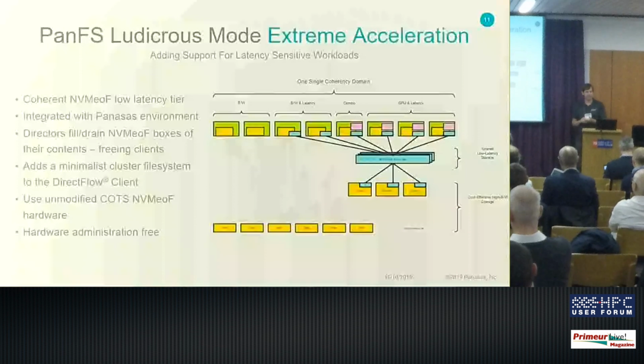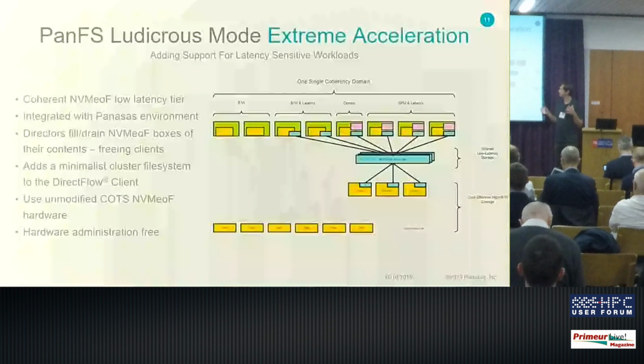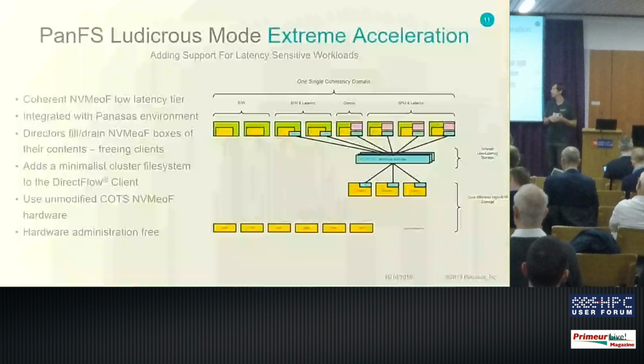What we are going to do there is use COTS NVMe boxes, NVMe over Fabrics boxes. Your Linux nodes will be able to use just COTS NIC interfaces and a COTS NVMe box. Because we have our PanFS client, which resides on your Linux server, we will integrate our PanFS file system, and a portion of that file system will be accessible over NVMe over Fabrics, giving you ultra low latencies. At the same time, we will guarantee full cache coherence, and the Panasas system will do the heavy lifting of moving the data from the classic hard drives and SSDs to the NVMe box.